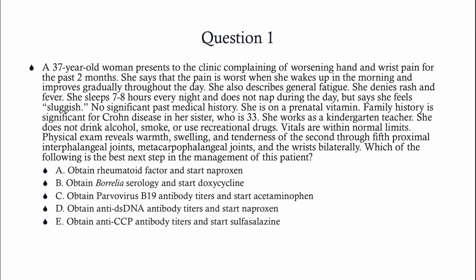She's on a prenatal vitamin. Family history is significant for Crohn's disease in her sister, who's 33. She works as a kindergarten teacher. She does not drink alcohol, smoke, or use recreational drugs. Vitals are within normal limits. Physical exam reveals warmth, swelling, and tenderness of the 2nd through 5th proximal interphalangeal joints, metacarpophalangeal joints, and the wrists bilaterally. Which of the following is the best next step in the management of this patient?